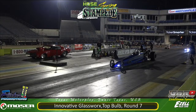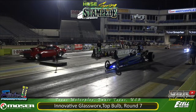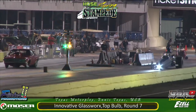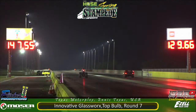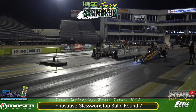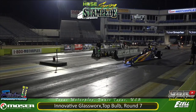Bubba Stevenson left side, 471, taking on Bryson Parks, right side, dialed 524. Advantage to Parks, win light Stevenson. Double breakout race. 020 get 19-thou behind to be 12-thou under the dial-in. Parks 005 take 019 to be 16-thou under. True margin of victory, 7-thou going Bubba Stevenson's way, and he will find himself down to the round of 5.